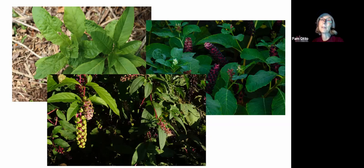Now, some people do have a reaction. The juices and the stem of pokeweed are quite fleshy and very juicy. I have not worn gloves and I have not had a reaction, but that doesn't mean that you won't if you've not handled it before. Gloves are recommended. What I do when I want to get rid of it is lop it off down at the base.